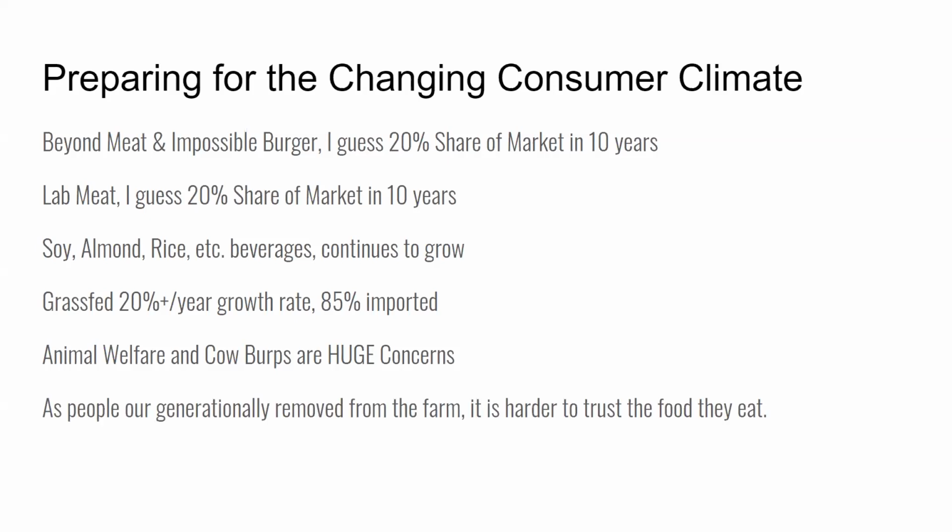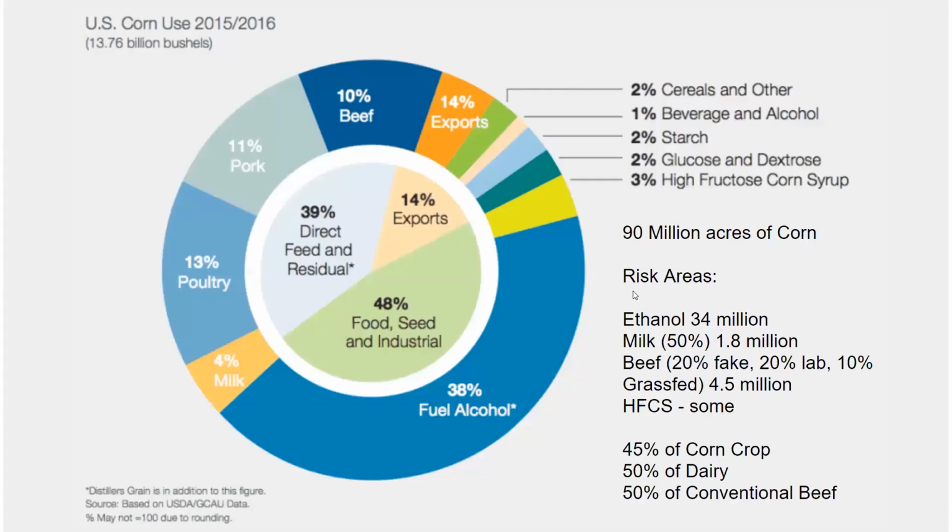And as people are generationally removed from the farm, it's harder to trust the food they eat. Every generation distrusts more, and there's kind of a Netflix effect of food documentaries that help that too. Social media, all these things. There's a lot of noise out in that space, and that causes a trust level. We found in our research 52% of the people do not trust a food label, let alone anything else in the food system. So organic, anything, they don't trust the label. They want to know the farmer. It's pretty fascinating, and it's a huge opportunity for people who want to take advantage of that.